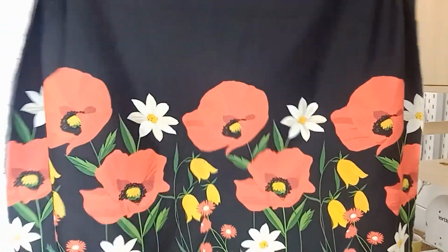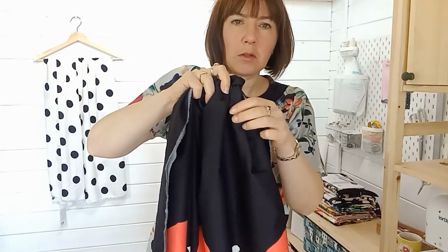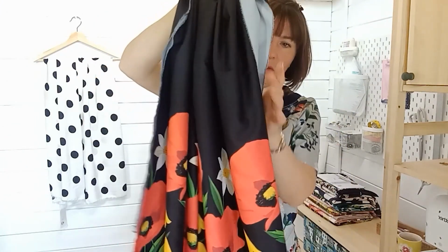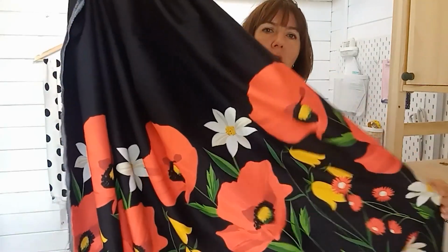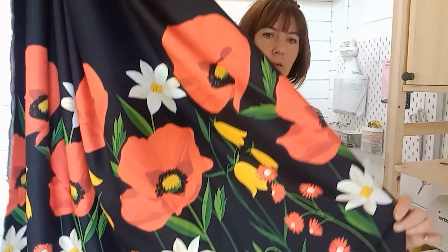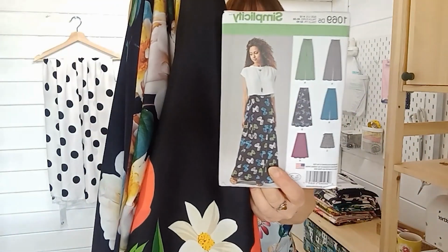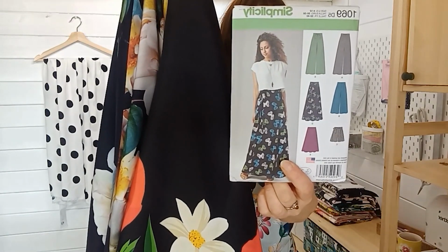You'll get a good drape from crepe on a wrap. You know, if you were trying to put box pleats in that, you'd lose them, you wouldn't get the crispness. So that's a soft fabric, really vibrant print. Both of these fabrics would work well with Simplicity 1069.